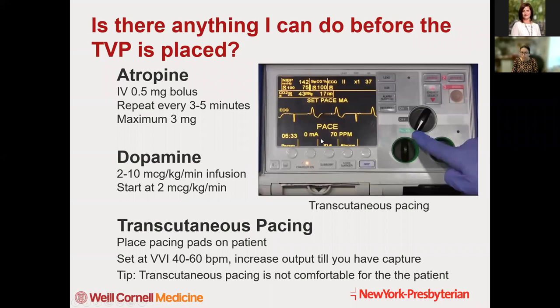So typically you're going to set it to somewhere between 40 and 60 beats per minute. It's rare that you need to pace people faster than that. And then you keep increasing the output until you have capture. And how do you know that you have capture? You will see, after a pacing spike, a QRS complex.